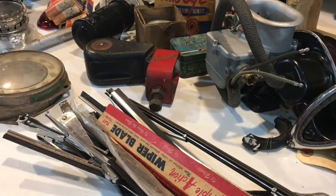Okay. Well, that's about it. That's everything out of that tote, give or take. There were a few things in there I just couldn't identify, little bits and pieces of metal. But even without the piece that I was expecting to be in there, and I sure wish I had it, I think I'm going to do just fine on that tote of automotive junk.